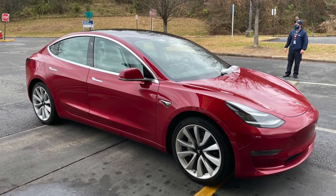All right, just dropped the car off and heading in. I'm gonna check out the loading sequence over here, which is behind me.